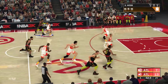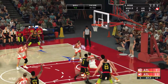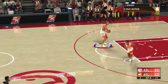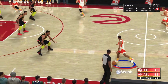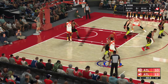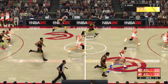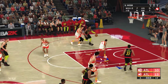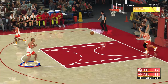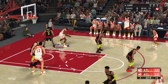Here's Atlanta now. There's the triple. That's in, and he found his range with that one. Now 1 for 2. And he likes to get in a rhythm early. Nice triple. And here is Webb. Offline with his 3. Now here's Reddish. Defense is right there. That falls. Nice speed that time from Turner. Pass to Carr. Back to Webb.